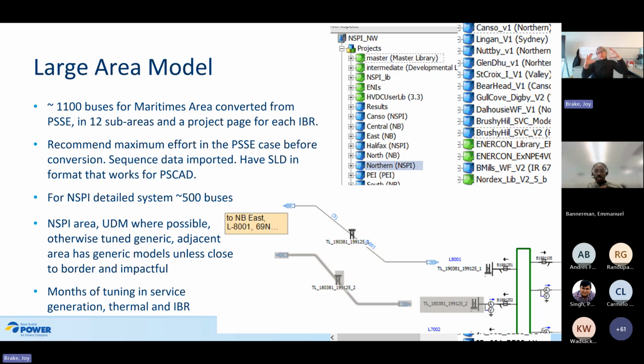So we decided what network we wanted to bring into study. And this was in consultation, of course, with an expert in EMT studies. And we said, okay, this is where we're going to put the boundaries. We're going to cut it off at this HVDC link in New Brunswick, and we're going to cut it off here. We're going to make it into a nice PSSE package.